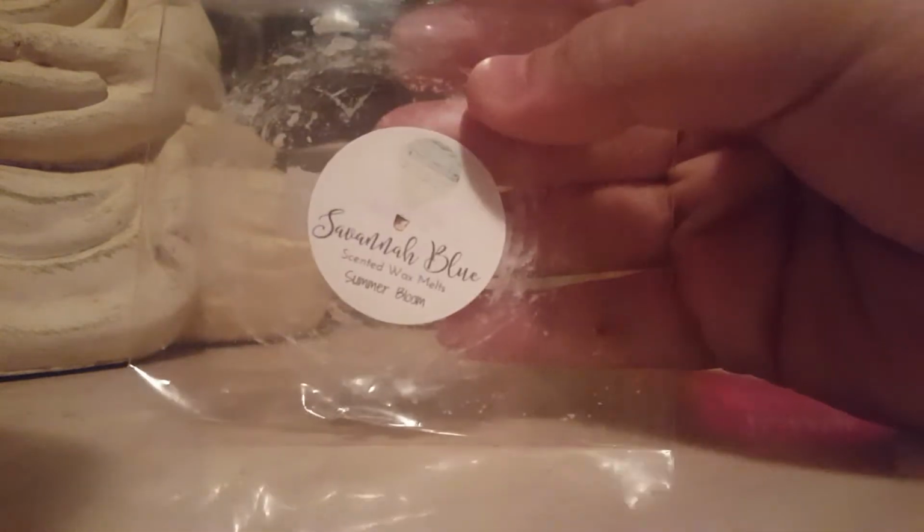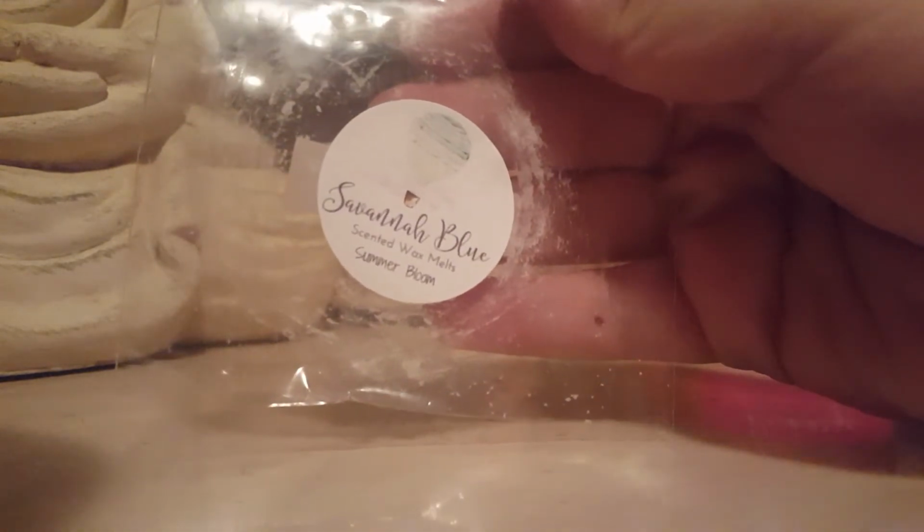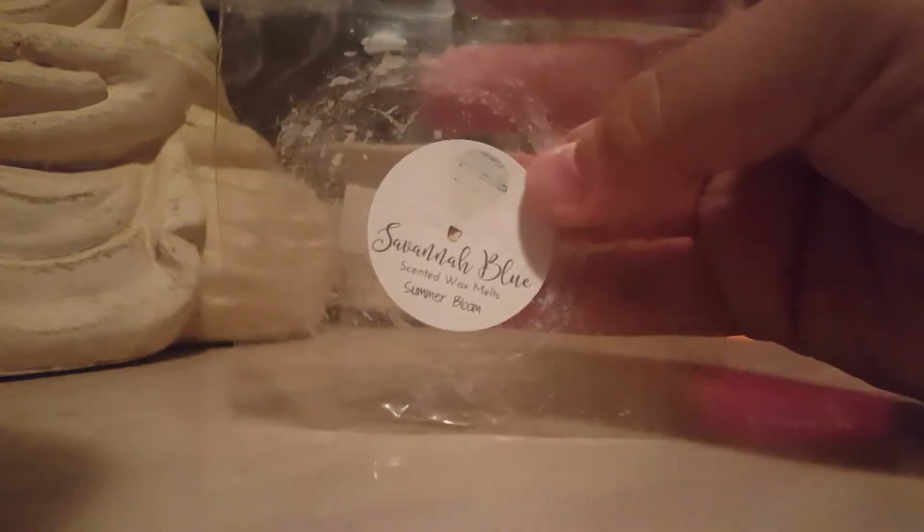Summer Bloom is dandelion, pear, peach, lavender, and plum. This was a nice, not really floral, like a nice bedtime scent. It was a tile, as you can kind of see the shape of it. It was a nice tile, and I just put it in for bedtime.